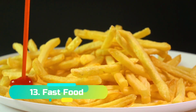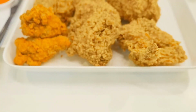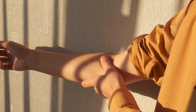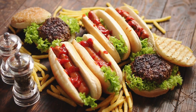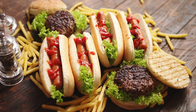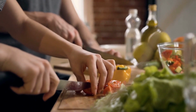13. Fast food. Did you know that French fries, burgers, fried chicken, and pizzas are some of the most common culprits when it comes to increasing inflammation? Eating large amounts of these foods can lead to weight gain and an increase in inflammation markers in your body. Many fast food items also contain trans fats and artificial ingredients that may also be contributing to systemic inflammation. Limiting or avoiding the above-mentioned foods is a good place to start for better health.